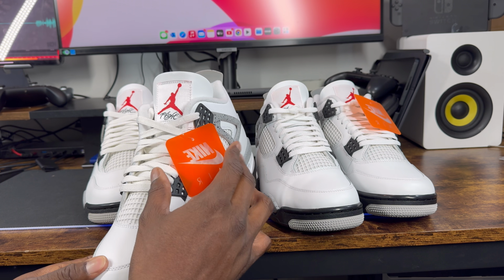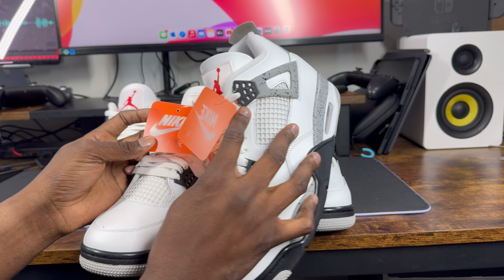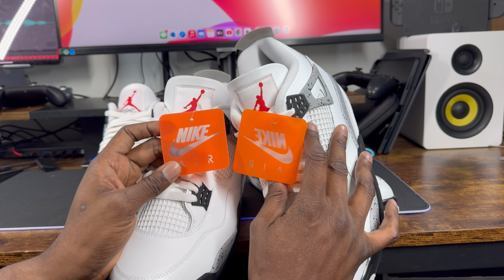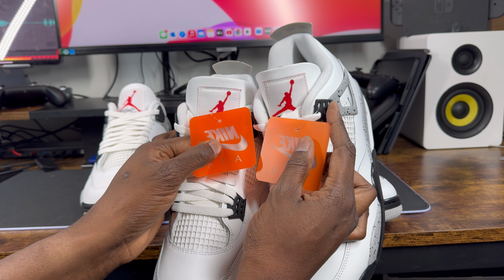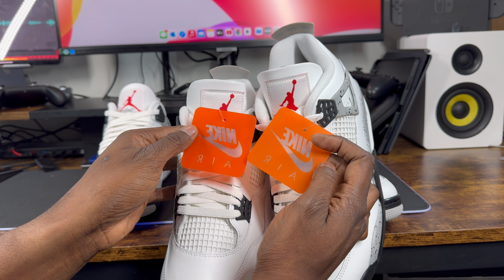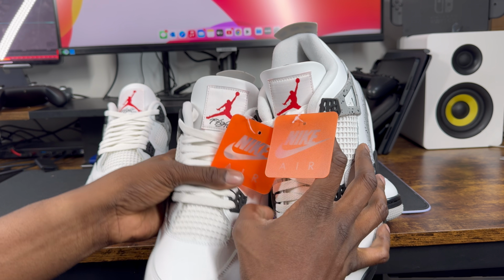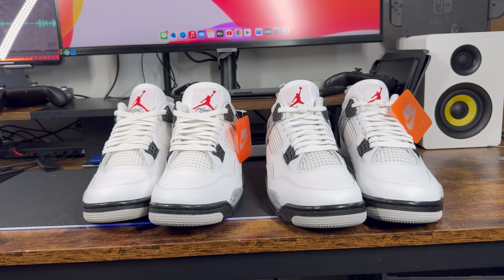And before we go into the blacklight test, let's just see if there's any differences between the hang tags. And there are. Clearly the rep is a lot brighter of an orange. The authentic pair is definitely more glossy and smooth on the tag than the rep. So we're finding a lot of good stuff that we can use to legit check. But with that said, let's shut off the lights and do a blacklight test.